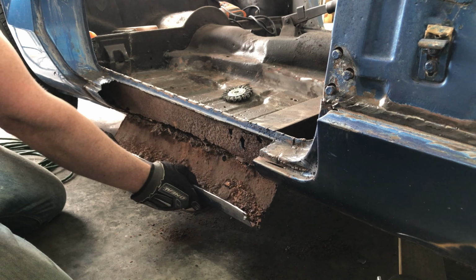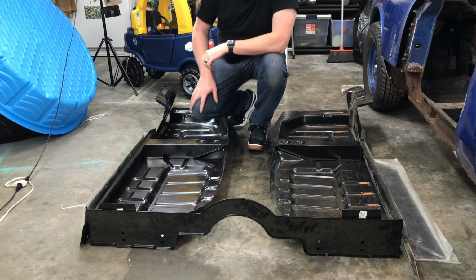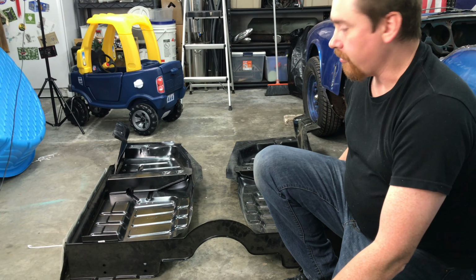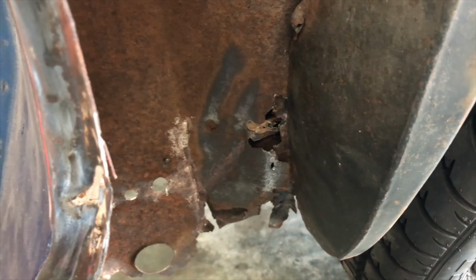And then I came up with the decision to go ahead and just take it all out and start over. So I ordered a bunch of new parts. I got new floor pans, new sills, a new heel board, new A-posts, and B-post replacement pieces. And I just dove right in, took the doors off, stripped the car down completely, and started on the driver's side.